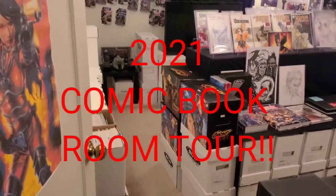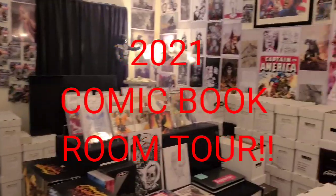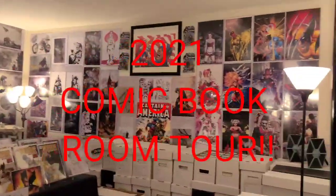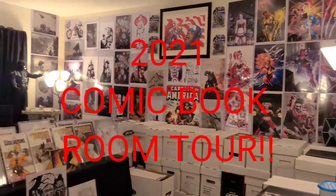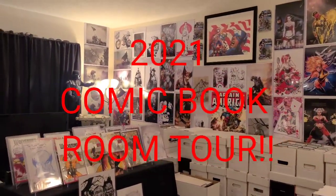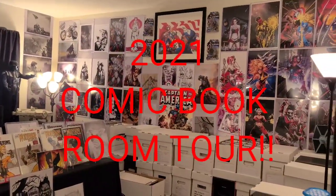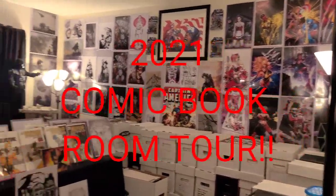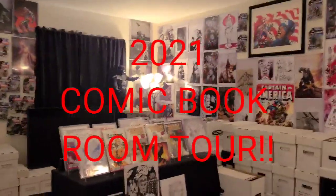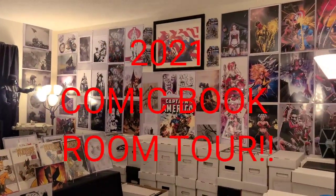And yeah, this is the view you get, and I'll pan across the walls. Those are all signed prints that I've gotten from Tampa Bay Comic Con over the years. This is a majority of them. I have a few that I have not hung up because I just don't have the room for them. I have run out of wall space, as you guys will see. So yeah, that's a majority of them. It's probably 95% of my prints.